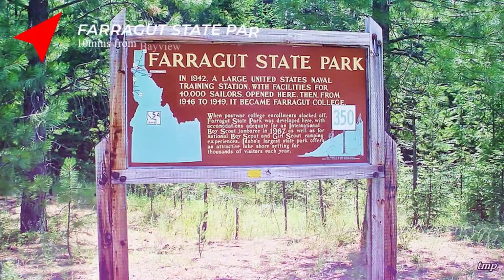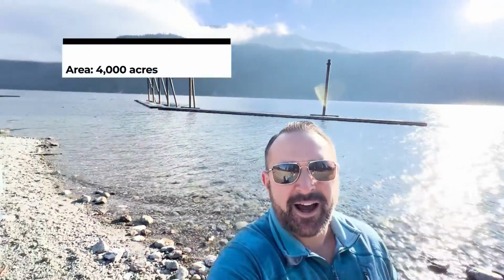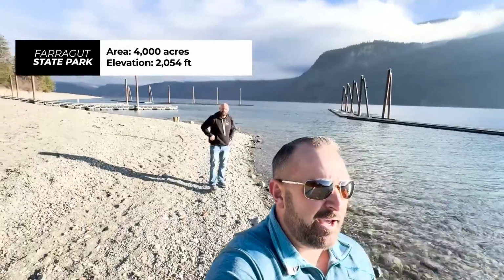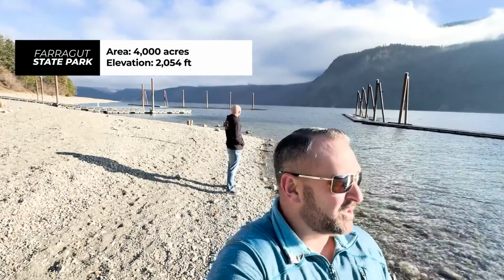Guys, wanted to show you another spot. We're about 10 minutes from Bayview. This is Farragut State Park. We're at the Eagle Boat Launch. Farragut's about 4,000 square feet. It actually used to be a Navy boot camp back in the mid 20th century. But this is a pretty cool spot.